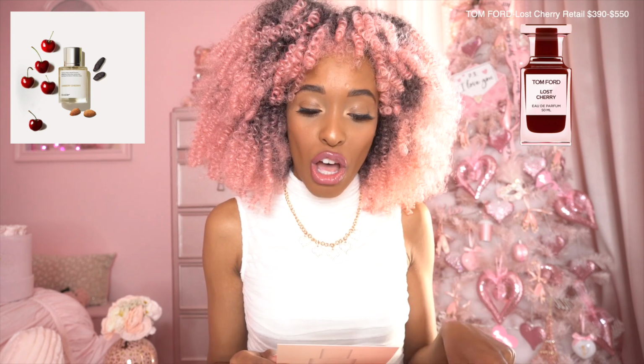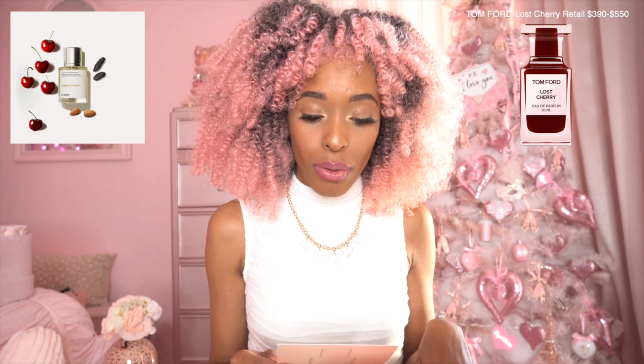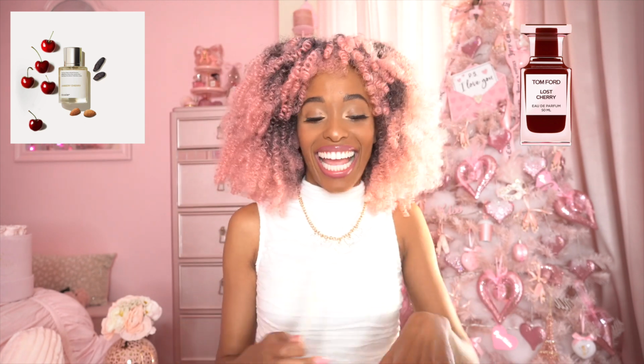And so we got cloves, rose, jasmine, plum, Peru balsam, tonka bean, and vanilla. And this is inspired by Tom Ford's Lost Cherry. Okay, let's see if you can lose my cherry. This sounds like something that is gonna be really, really cute for like Valentine's Day. Just like smelling like cherries. Like, hello.